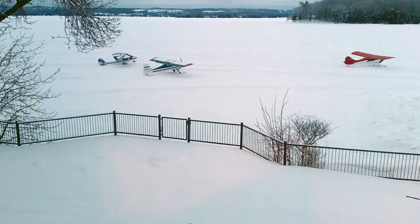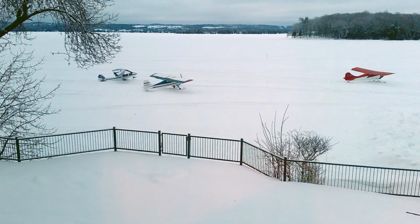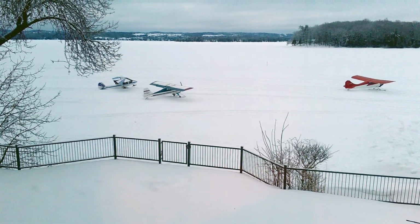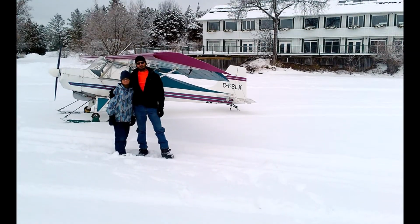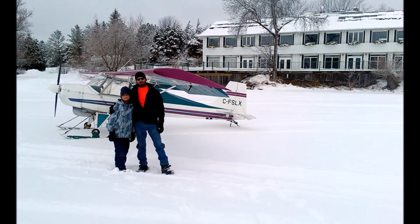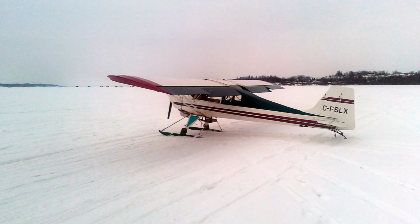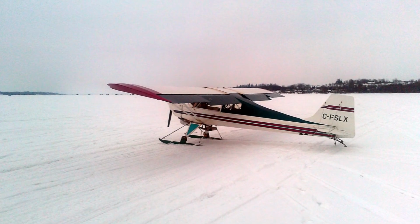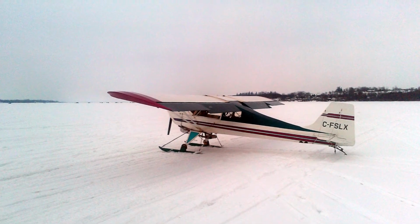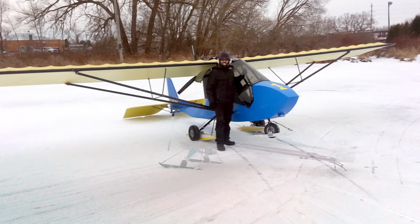After that I bought a J6 Karatu, which is right in the middle in this photo, on one of the lakes. This was when my son started flying with me. You can tell he was pretty young that time. Now he stands taller than me. But this thing was a J6 Karatu with an EA81 Subaru, a very nice performer.